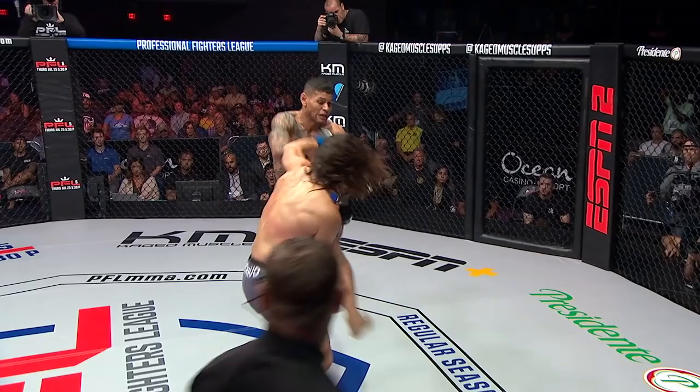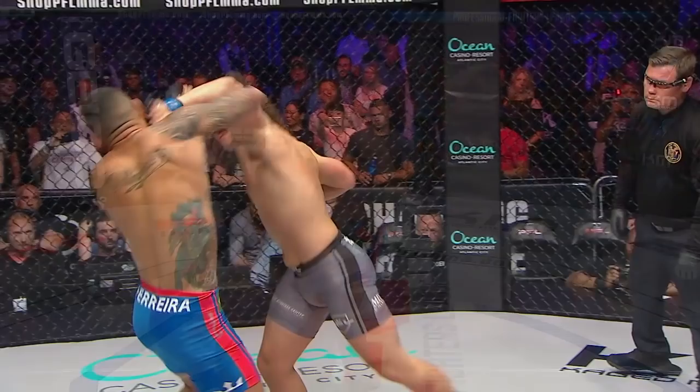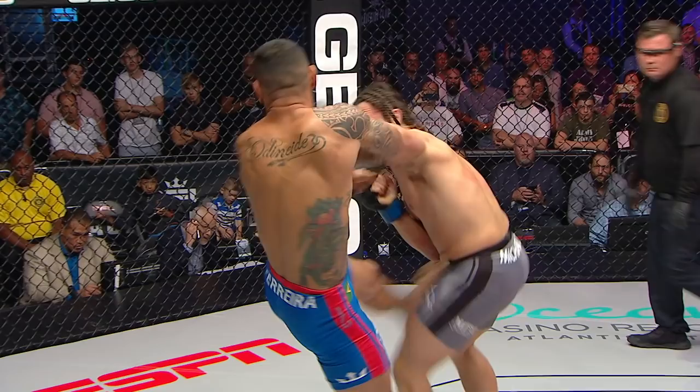Same with the eye poke. Now, there are rules in place where you extend your hand, you can't have your fingers out. You have to keep your fingers closed, but he's been warned for that. Also, that kick came in the middle of a combination.